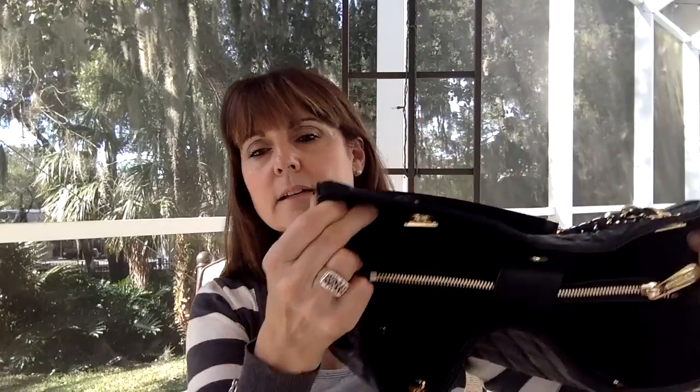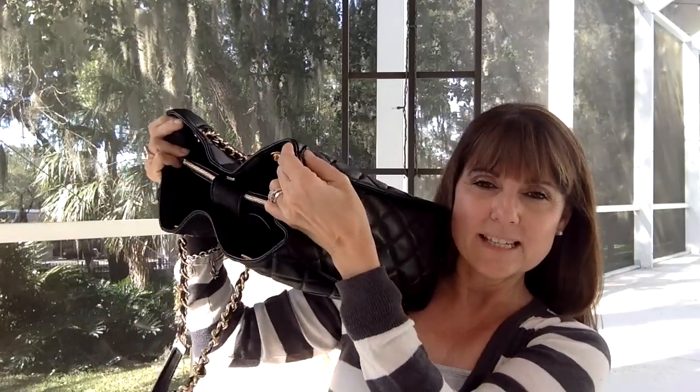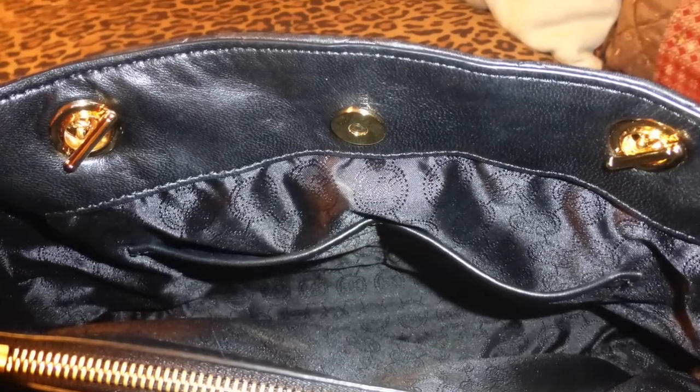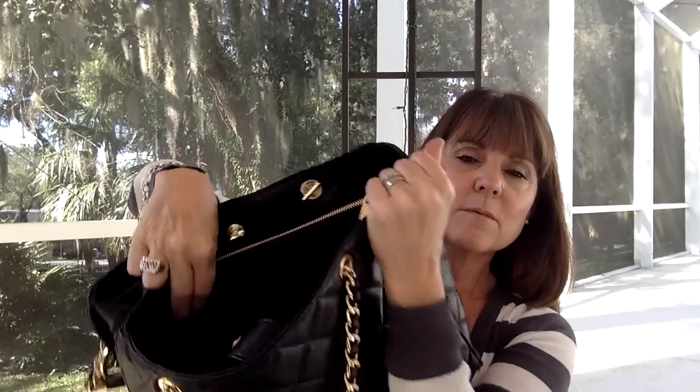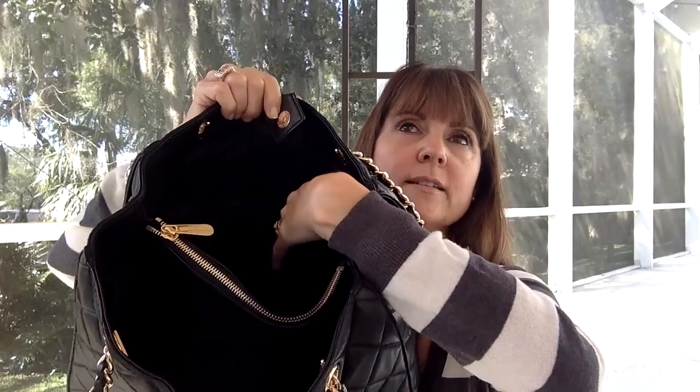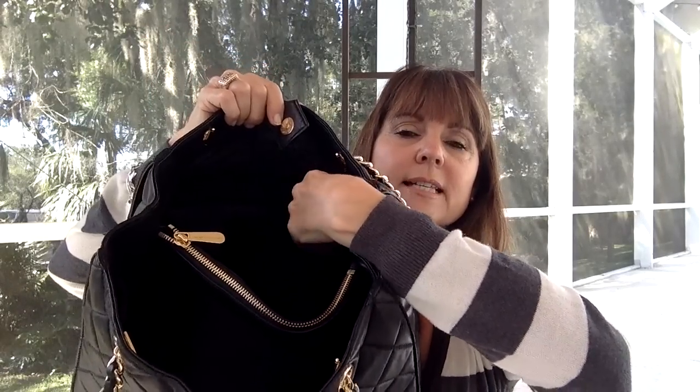But it's open. It's an open bag. Gosh, I don't think you can see out here in the sun. There's not a zipper, except in the middle compartment. It's got 3 compartments. This one has 2 slip compartments. Then the middle compartment has a really nice zipper, and this is where I would put my wallet. And the other compartment on this side has 2 big pouches and a zip.